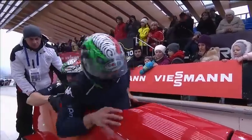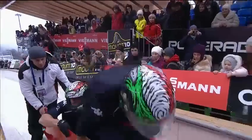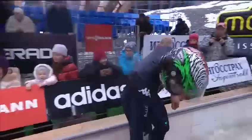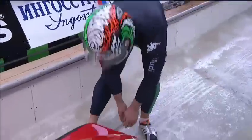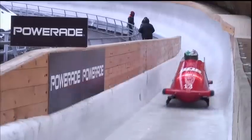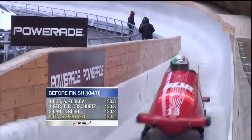Now, in the skeleton race we had this morning, that would probably have left him in 4th place. However, I think the gaps might be a little closer in the two-man. Yeah, there was a rumor that Bertazzo might be getting some new equipment going into next year. There was, again, a rumor that Ferrari may be coming into play, building a sled for them. 130.2 at the bottom again.